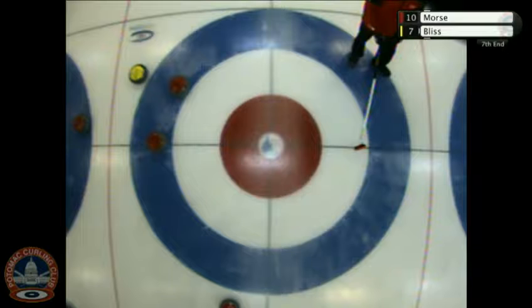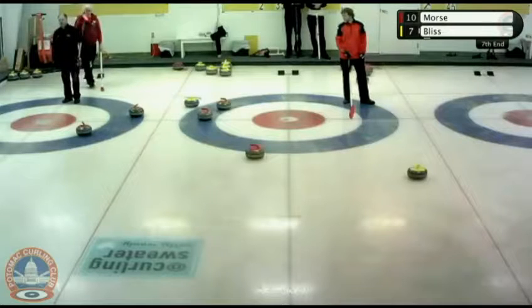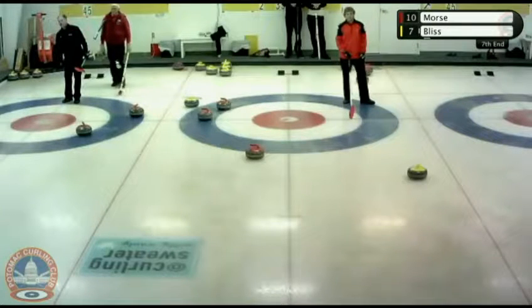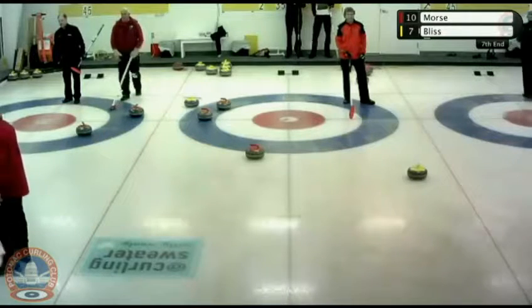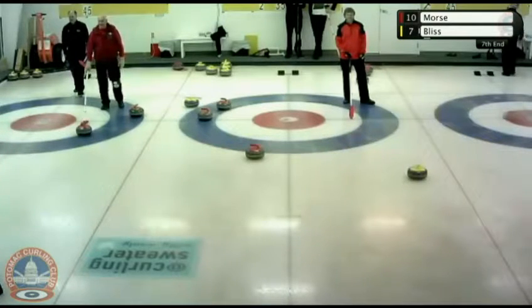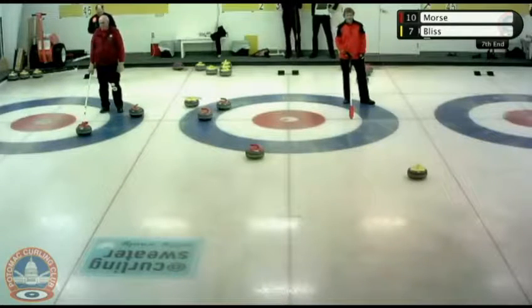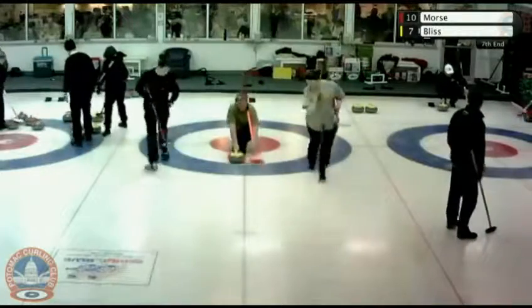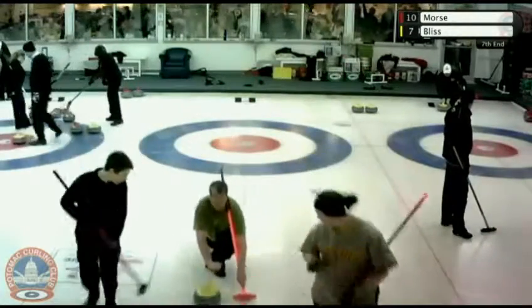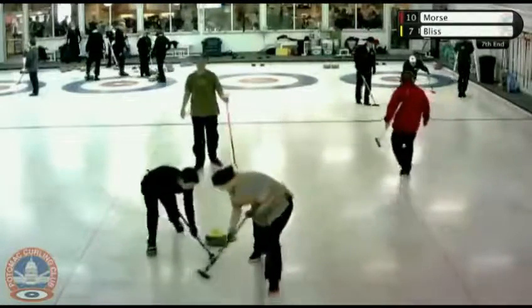Now what can Jake do? Jake can only draw for 1, and that's all that he can do. There's no way that he can get 2 here, so this makes it a lot harder. Hugs between Beth and Jake. They're laughing. They're having a good time, even though they're in a very hard situation in this game. He just has to get the weight right to get the rock biting the 8-foot.